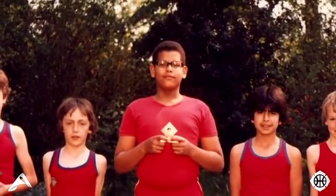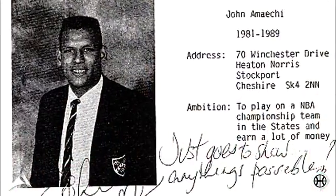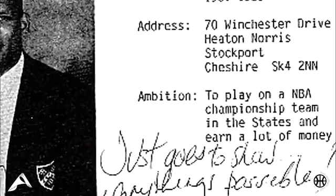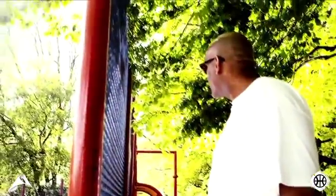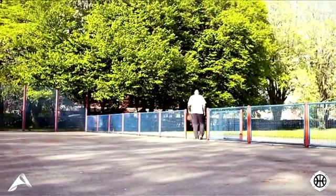I was a fat, nerdy kid from a single-parent family in Stockport, whose school friends and my teachers laughed in my face when I told them I would play in the NBA. I am living proof that the most unlikely of people in the most improbable of circumstances can become extraordinary, and I have seen you. And I know that you can become extraordinary too. The real question is, are you willing to pay the fee?